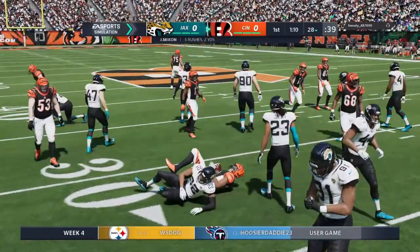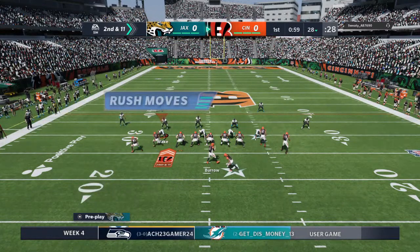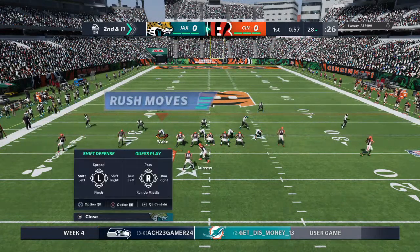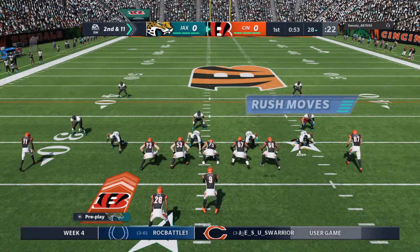Here's a run on 1st down that doesn't accomplish anything. In fact, he's going to be tackled behind the line for a loss of 1. It's a loss of a yard. Brings up 2nd and 11 at the 28-yard line.